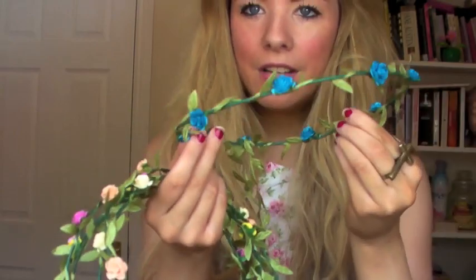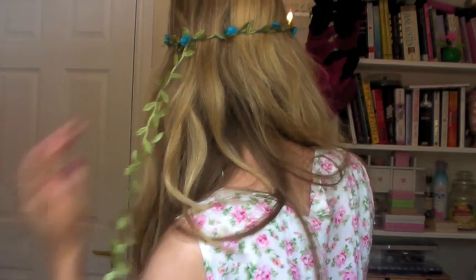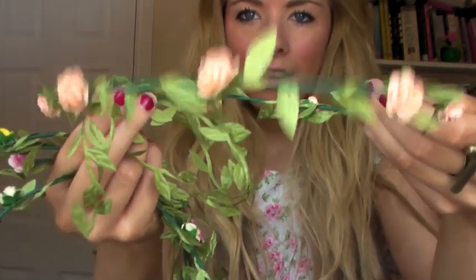So we have blue and they're just covered in these gorgeous little roses. And the thing I love about them is they have these vine leaves that drape down the back. So when you wear them, I don't know how well you can see, they fall down the back. And they just look so, so, so cute. I love the blue one because it's a really, really bright, vibrant blue. And we have peach in stock.